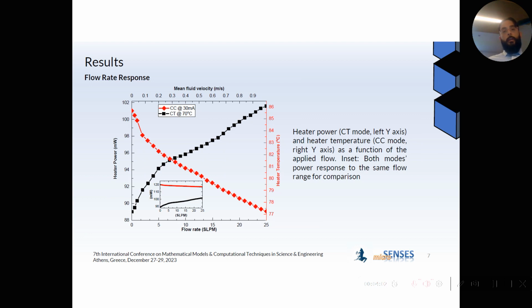So actually this is the response for just the heater. This is a very old method of measurement. It's called the hot wire principle. You just heat an element, and as flow passes over it, you measure how much power you need to keep the temperature constant. This is a mode called constant temperature mode. Or you could use the constant current mode.